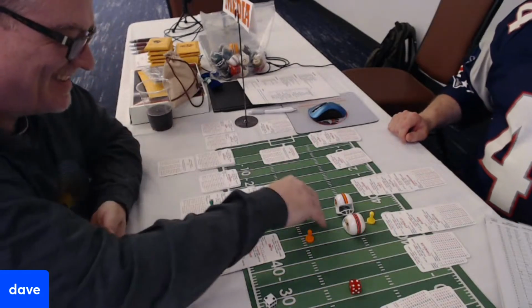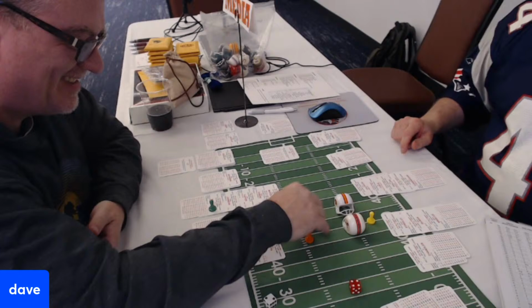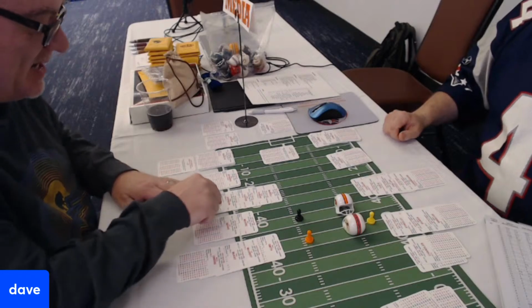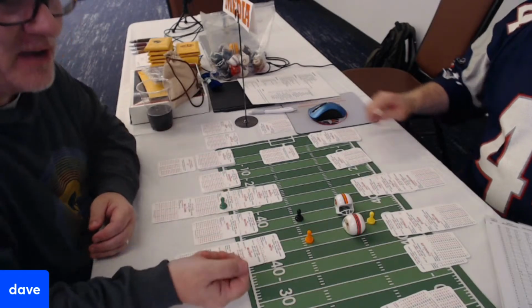Okay, all right, so Tampa's moving the ball. So you're moving the ball right now. You've got a first and 10 over at the 44. We're going to continue inside, outside. We're going to go outside again with Essex Johnson, who's the halfback, for everyone watching at home.